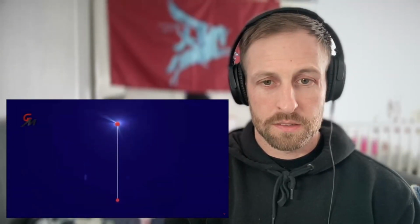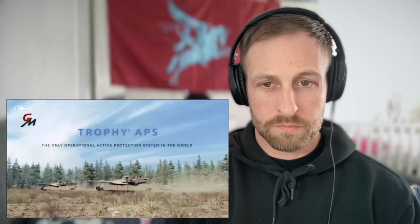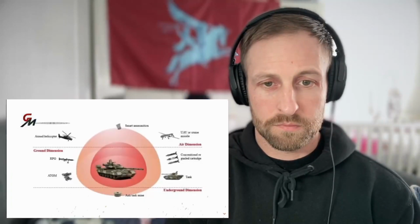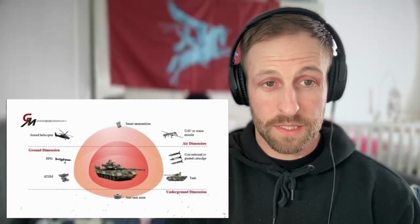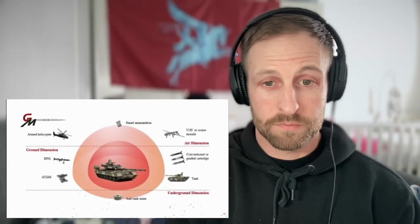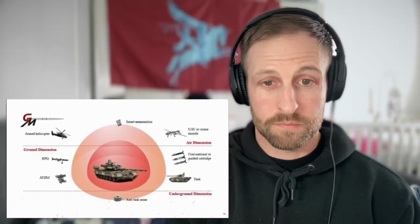Rafael's Trophy Active Protection System was developed in response to successful anti-armor attacks by enemies. The system can provide mature, combat-proven protection against rocket and missile attacks while also pinpointing the source of hostile fire for immediate response. Additionally, the Trophy increases the survivability of combat forces, allowing them to neutralize more targets.